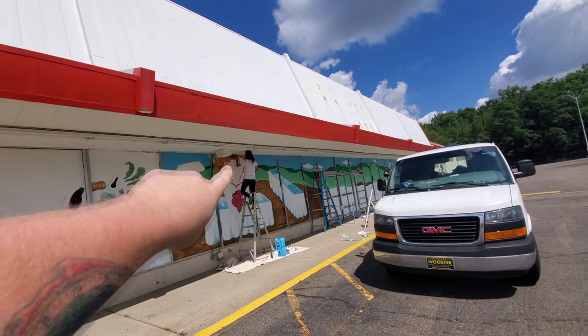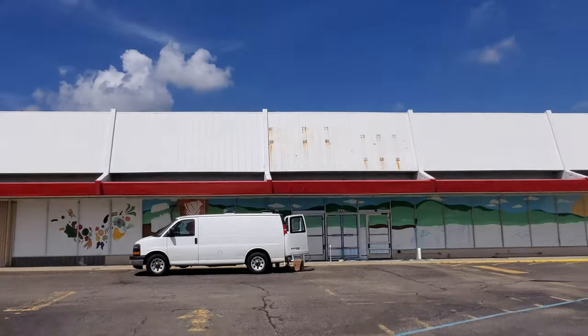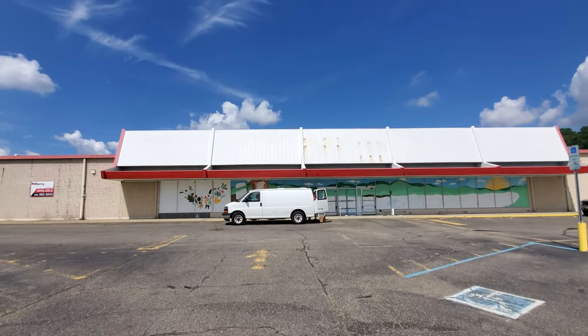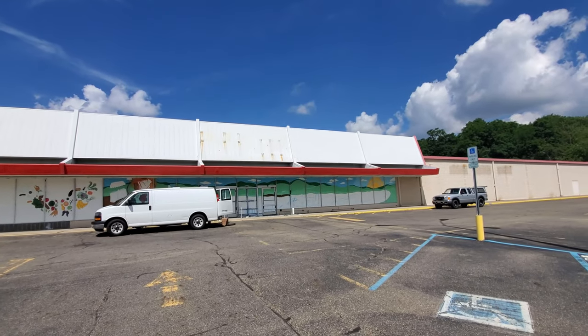Ooh, look at this. The hands coming down holding hearts. I think that's hearts. Kind of a far shot here, except we have the van in the way, but that's all right. They're working on that part right up there. And yeah, so basically this is all related to the farmer's market.